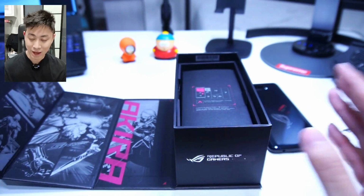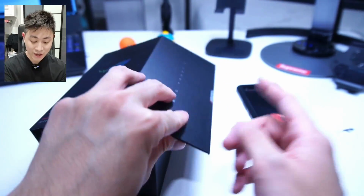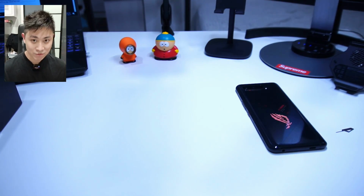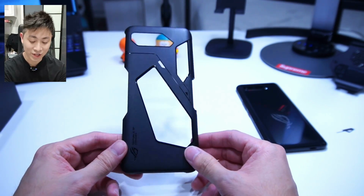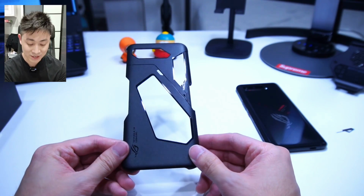So I'm sure, again, you've probably seen other videos, but we do have this very nice printing all over here. And more importantly is what actually came in the box with the Asus ROG Phone 5. So first and foremost, I'm going to show you this pretty cool case in the box. Usually we always get a silicone case that looks really boring, but for the ROG Phone 5, we actually do have a very nice case right here.